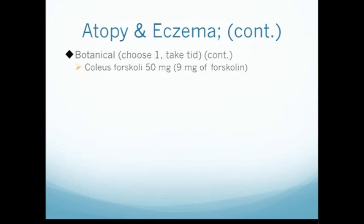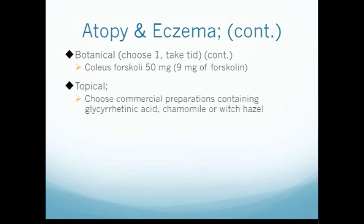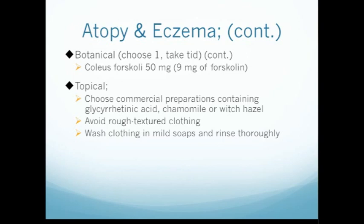Coleus forskohlii, 50 milligrams, 9 milligrams of the forskolin is required. Topically, choose the commercial preparation containing glycyrrhetinic acid, chamomile, or witch hazel. Avoid rough textured clothing. Wash the clothing in mild soaps and rinse thoroughly.